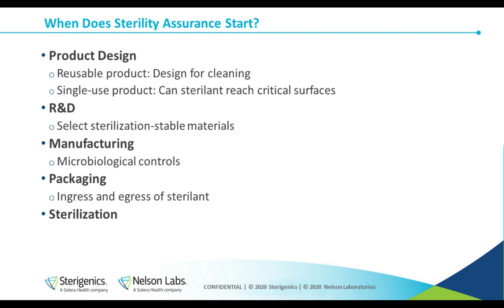But really we prefer that sterility assurance start much earlier in the product design stages. So if it's a reusable product, for example, if we're talking devices, then the question is, are they designing products so it can be cleaned? For single-use products, whether they be devices or drugs, the idea is, can the sterilant reach those critical surfaces? Is the product designed to allow for sterilization?